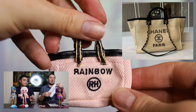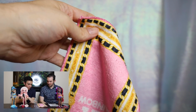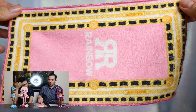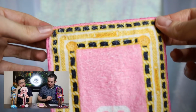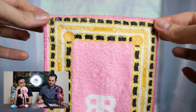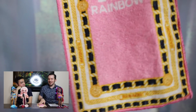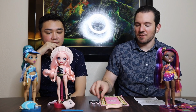And her beach towel, I'm getting more Versace vibes from her beach towel. For me, it has that chain with the ribbon woven through it, which is, I think, a very Chanel thing. Well, the dual R's are definitely a reference to the Chanel icon. But yeah, it's pink and gold, very classy, very cute. We're pretty certain Bella is supposed to come with a comb as well. The PR one we got didn't have a comb in there, but other ones we've seen, she's supposed to come with a comb. It's okay, we have plenty of Rainbow High combs.